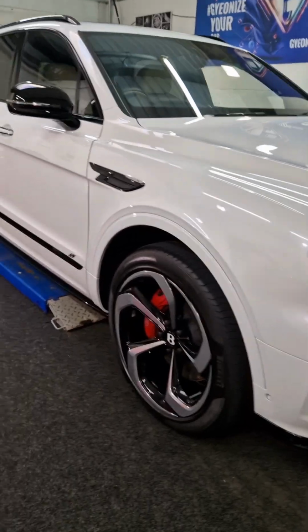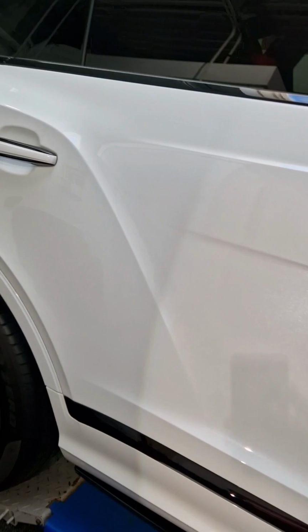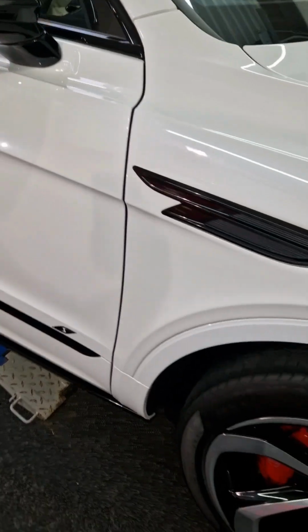Behind me is a gorgeous Bentley Bentayga that I've just completed. This belongs to a returning client who likes every car that he buys to look its absolute best. So his first port of call is to bring the car in for some comprehensive detailing.